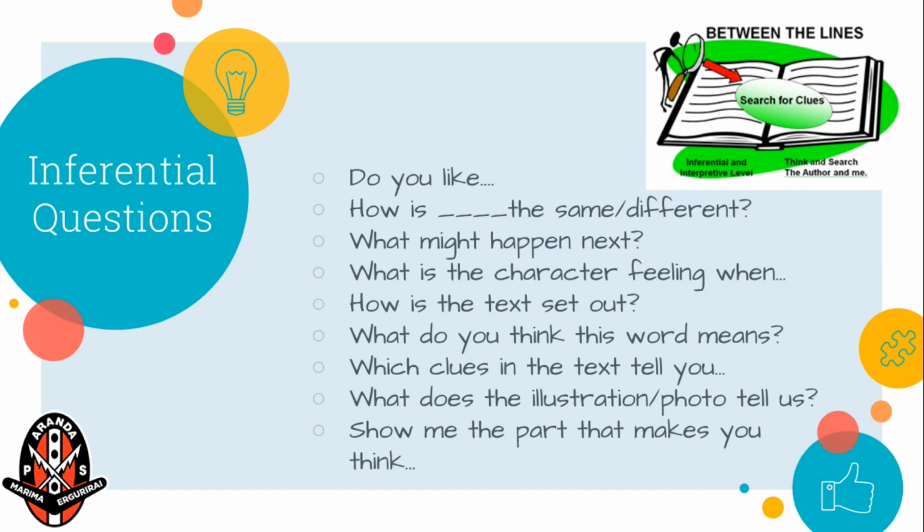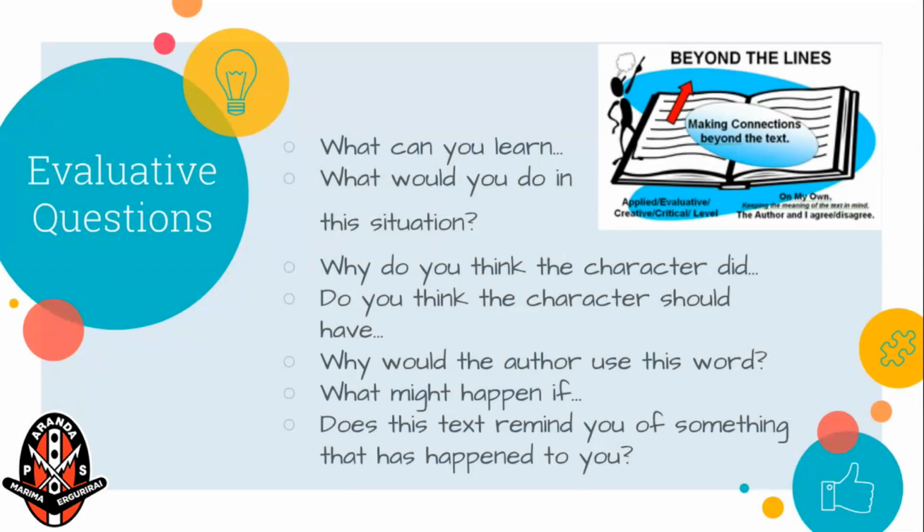Show me the part that makes you feel, so connecting on a personal level as well. So if there's a part that makes them feel sad, talking about that, why does it make them feel sad? If it makes them feel happy or excited, what part of the text helps on that side?